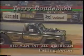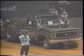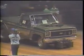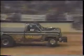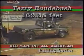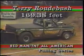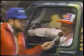Next up is Terry Roudebush from Hanoverton, Ohio, in the Bushwhacker. You just saw him shifting weights to the rear of his vehicle in a last-minute attempt to guess this track. No one seems able to find the right weight up front. What a shot! Roudebush, pull the trigger, go down the right side of the track looking super strong. It looks like you got it right tonight. Do you feel good about your pull tonight? Well, I believe I could have done a little better had I got a couple things changed, but that's the best we could do today.